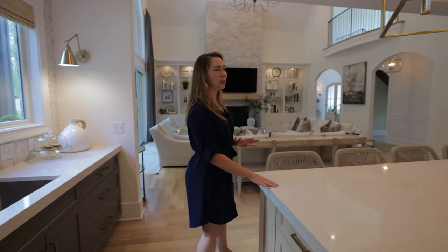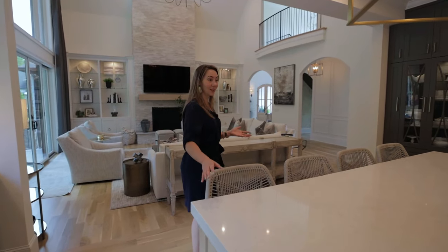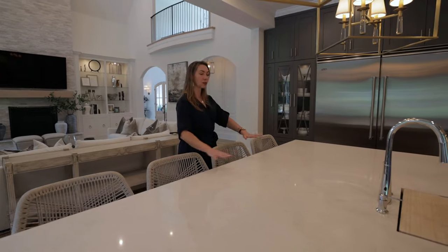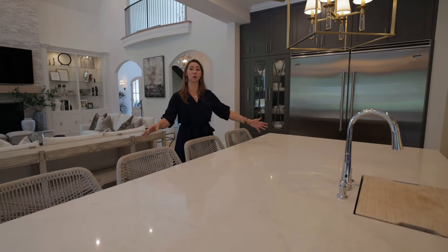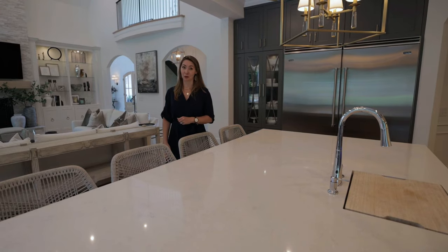One of the biggest complaints I get from some of my clients is, I don't want a sink in the middle of my island. This one, while it does have a prep sink, which is right there, most of the time this is gonna stay completely clear, which gives you a nice, fresh, clean look all throughout into the living room.